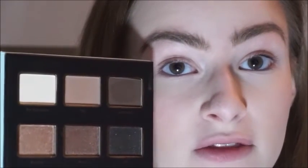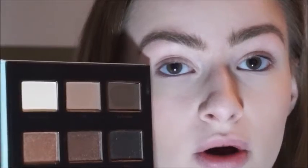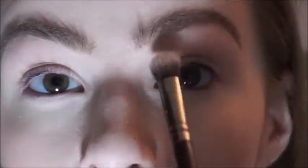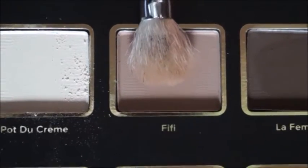This set is the most neutral. You have three matte shades on the top and then three shimmery ones. To start, I'm just going to be putting the shade Peau de Crème all over my lid. And take the next shade over, which is Fifi, into the crease.